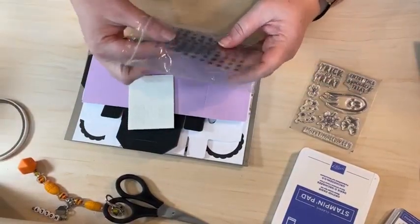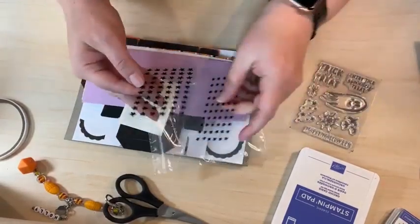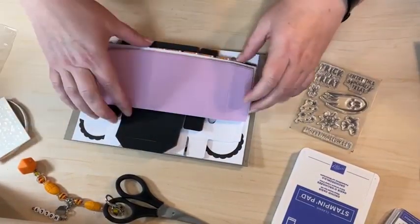And then we've got some black stars in different sizes. Dimensionals, these are mini dimensionals.